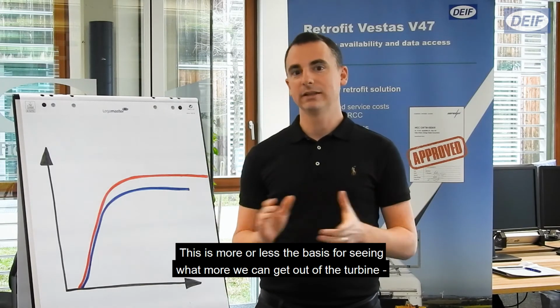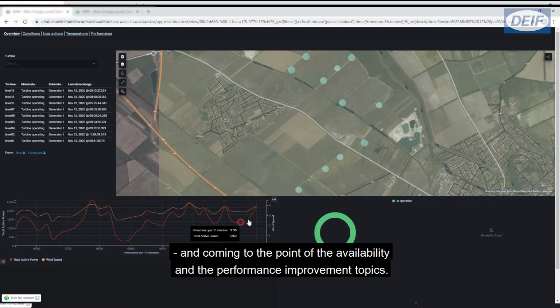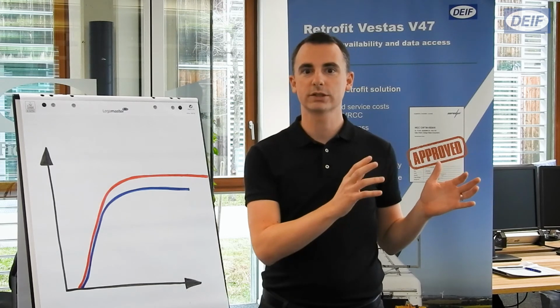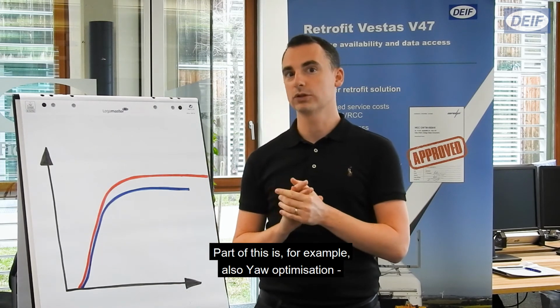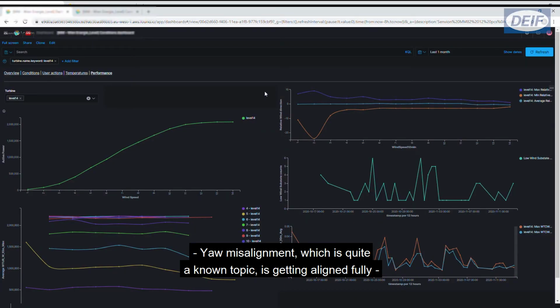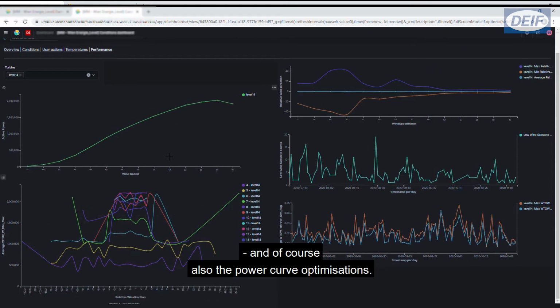Yeah, this is more or less then the basis for seeing what more we can get out of the turbine and coming to the point of the availability and the performance improvement topics. So on the one hand, we have here to improve our availability with improved alarm handling and control procedures, but also the very big point of site-specific controls. This, or part of this, is, for example, also yaw optimization, ensuring the turbine yaw misalignment, which is quite a known topic, is getting aligned fully. And, of course, also the power curve optimizations.